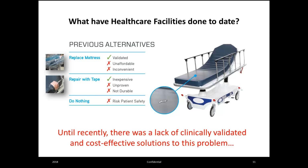Or they try to repair with tape, and that could be duct tape, that could be Tegaderm, that could be skin tape. This is inexpensive, but it's absolutely prohibited by surveyors and really does not work. I'll show you that in a couple of minutes, how this tape just does not function in repairing surfaces. And lastly, do nothing, which is absolutely not an option to consider. So we have a severe problem, and to date we do not have a good solution to that problem.